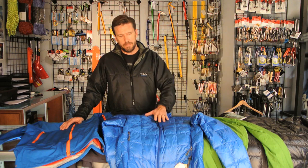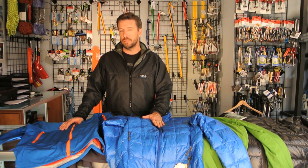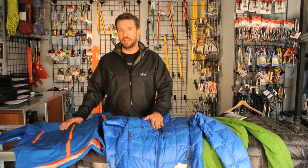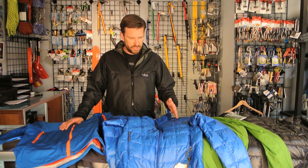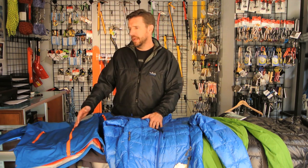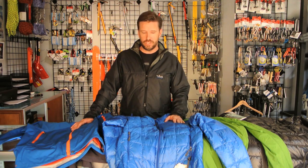We want to look at the type of zippers used. A coil zipper versus a molded zipper, the most common of which is from YKK, called a Vislon zipper. Very important if durability is a concern for you. Nothing worse than being a long ways away from the trailhead and your zipper fails. We want to look at things like, do zippers have zipper garages in them? Does the jacket have a drop tail? What type of cuffs are on the jacket? What type of drawstrings are on the jacket? And how are they adjusted?